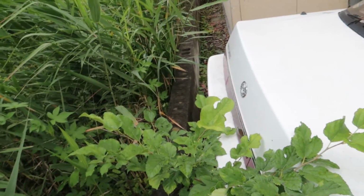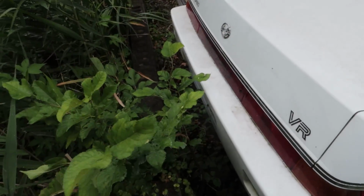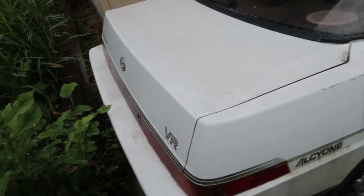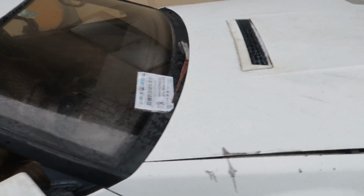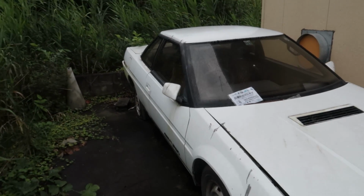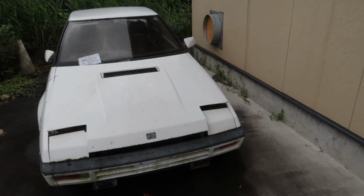Has not been driven in a very long time. Very cool. Man, I've not seen one. Like this is still pretty straight. It's gonna need some rust repair and stuff, but very cool. Yeah, four-wheel drive, turbo, the VR turbo.